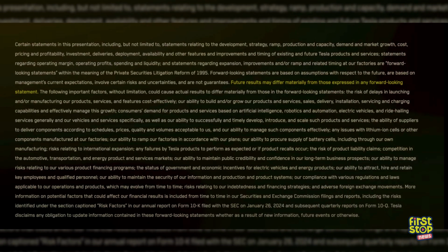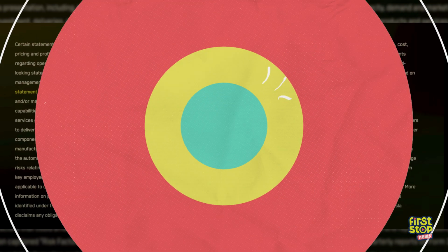Future results may differ materially from those expressed in any forward-looking statement.